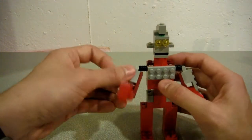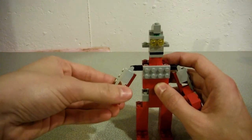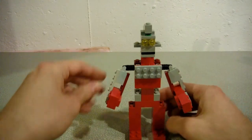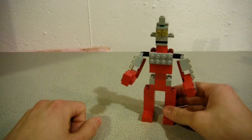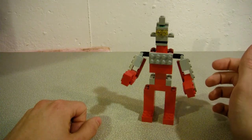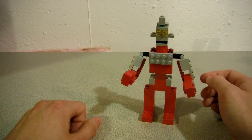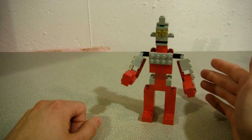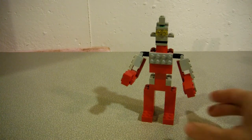For poseability, he's poseable in the shoulders and the elbows. So in terms of sizing, he's basically typical 6 inches tall. It's basically the same build for all of my LEGO Ultras or any other humanoid Ultra or any humanoid figure. So let's bring out some of his monsters.